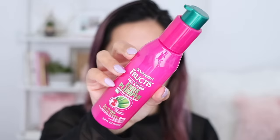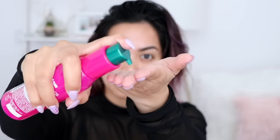Next up, I move on to the Ends Plumper, and I do about 2 to 3 to 4 pumps of this. The directions for this one says to only concentrate this to the ends of my hair, but honestly, I apply it all over. And this product goes hand in hand with the first product. They both do an excellent job of adding so much volume and so much thickness to my hair. So here's what my hair looks like after applying those two products. Again, there's a massive difference already. You guys can see it, I can see it, everybody can see it.